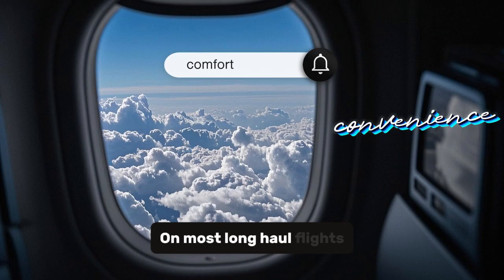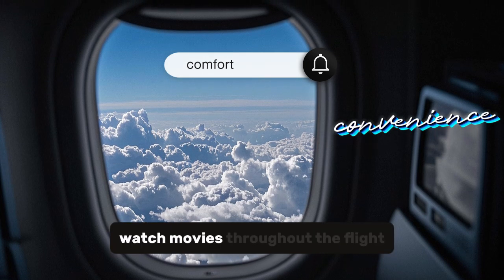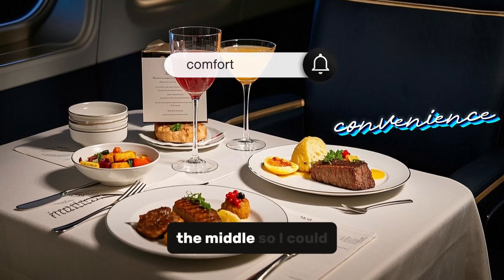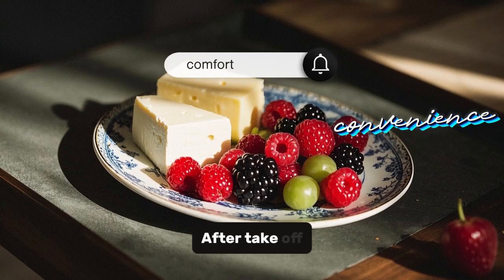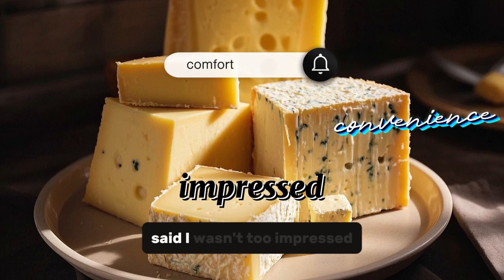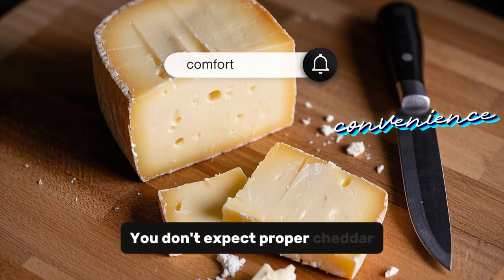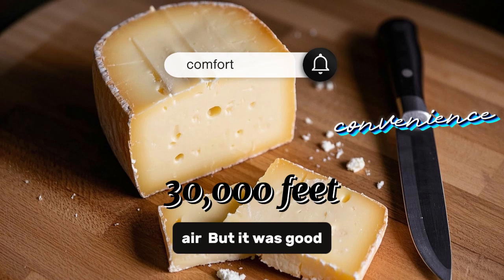On most long-haul flights, I always opt for a window seat, so I can watch movies throughout the flight. But on this occasion, I chose to sit in the middle so I could try everything the menu had to offer. After takeoff, I ordered some fresh berries, followed by a selection of cheeses. I'd be lying if I said I wasn't impressed with the cheese selection. You don't expect proper cheddar when you're 30,000 feet up in the air, but it was good.